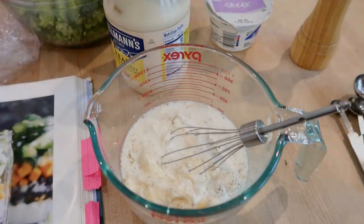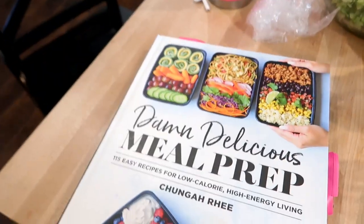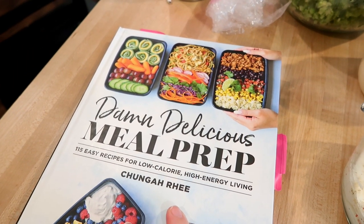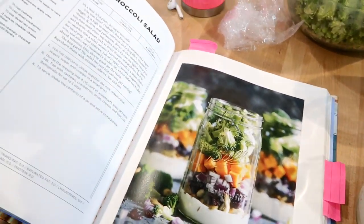So we're starting to get some food ready. I am making this mason jar broccoli salad, although I'm not making it in mason jars. This is from the Damn Delicious Meal Prep cookbook, which I have cooked out of before. I think I actually did a meal prep video on it, but I really like it. I'll link it down below.